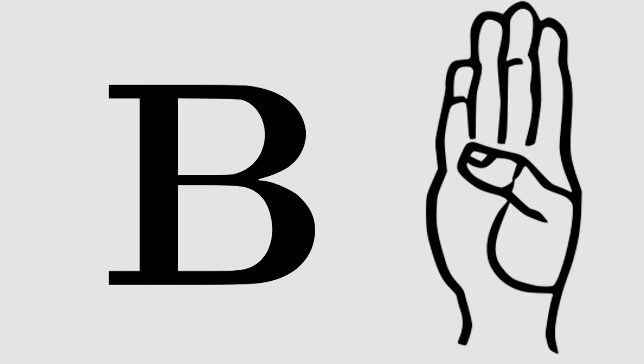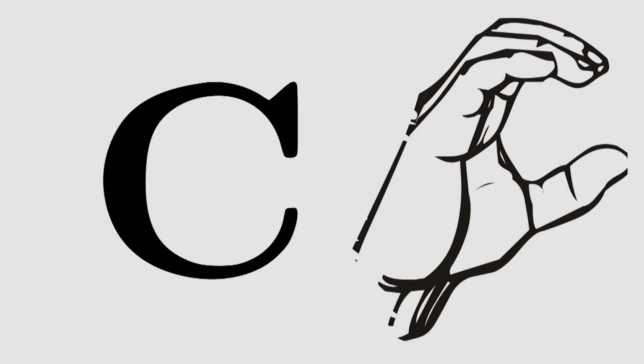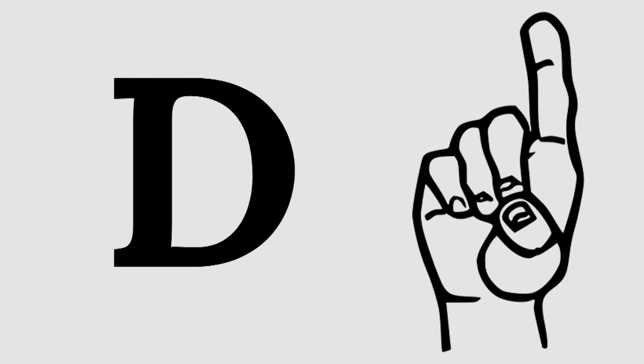Great. This is the letter A and the sign for the letter A. Try making that sign now. Good job. The next letter is B, and here is the sign for it. Can you make the sign for B? Awesome. Let's try the sign for letter C. How did you do? Great job. The last letter is D. Make the sign for D now. Wonderful job. We will use the signs to show our answer to the questions. Let's get ready to answer some text-specific questions now.